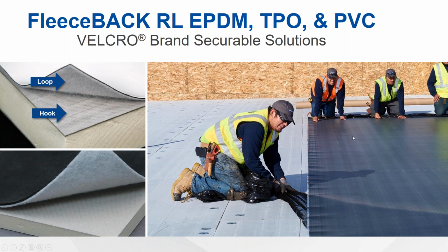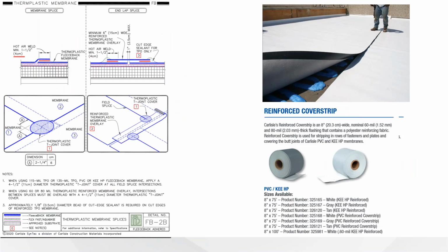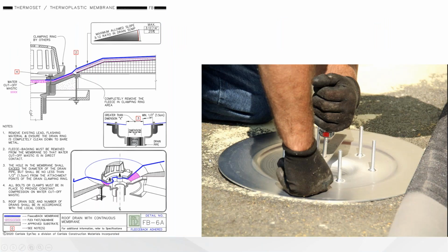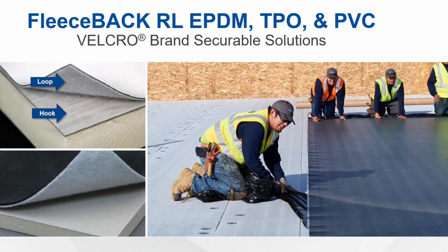And there's a lot of detail similarities between RapidLock and the standard FleeceBACK membrane that I've been talking about that's installed with flexible fast adhesive. End laps are stripped in the exact same way as on a FleeceBACK job that's adhered with flexible fast. So the same way that I spoke about on both of these details right here for the TPO and PVC and for the EPDM detail that we see right there. Water cut off mastic areas, we need to singe the fleece on RapidLock just like on FleeceBACK that's installed with flexible fast adhesive.